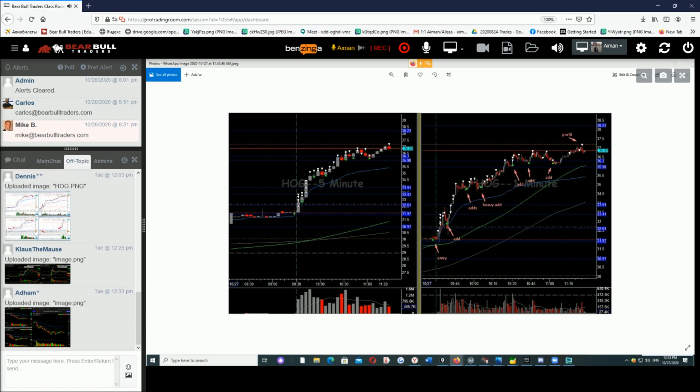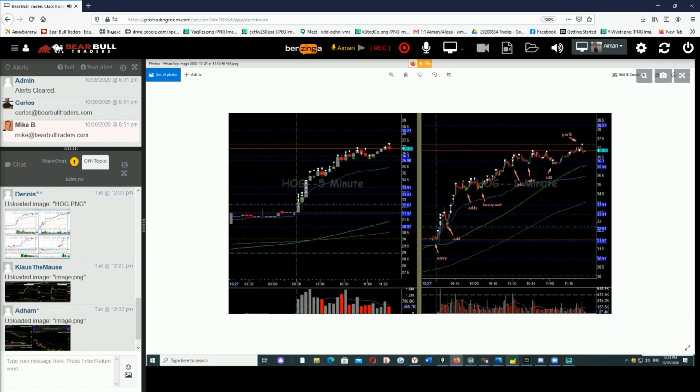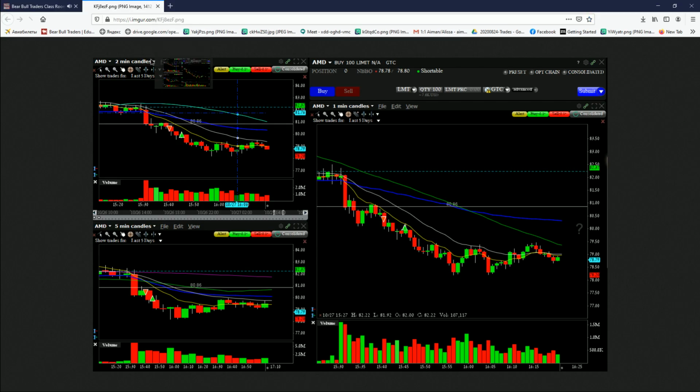He's still in this position, and he said that he's actually aiming for 38.23. I want to see if it made it there. HOG. No, still not there. Alright, let's take a look at Adham's trade.